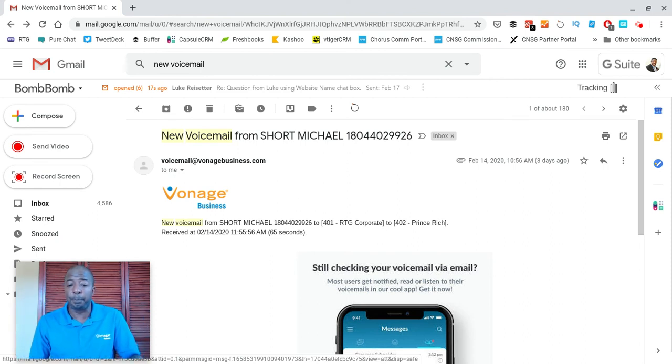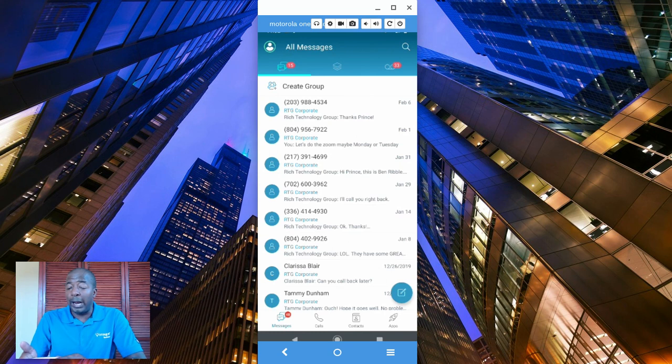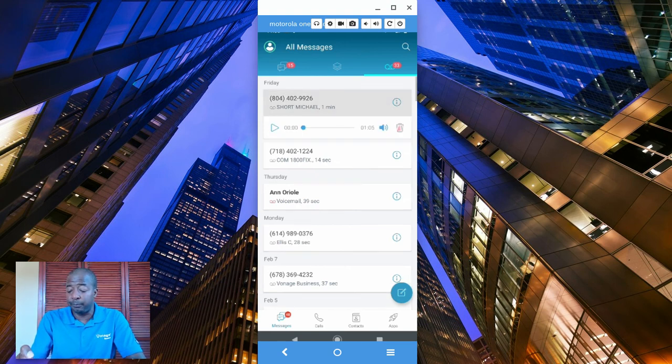Before we get into the pros and the cons of voicemail to email, I want to show you guys something. I've actually got a screen share still here of my cell phone. And this is not just with Vonage Business. This is with any carrier. When I get the voicemails to email, I also get the visual voicemail in my mobile app as well, so that I can always get voicemails. It's impossible for you to lose voicemails. So that being said, watch, same message.